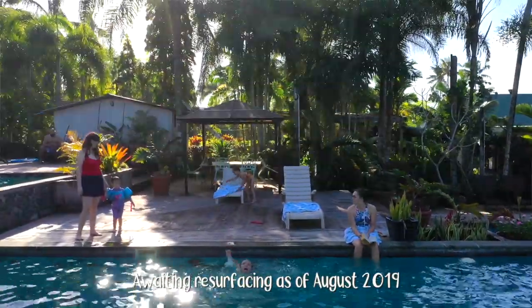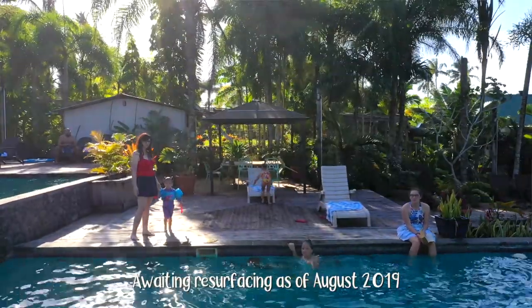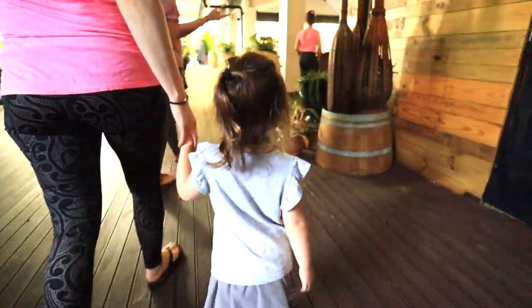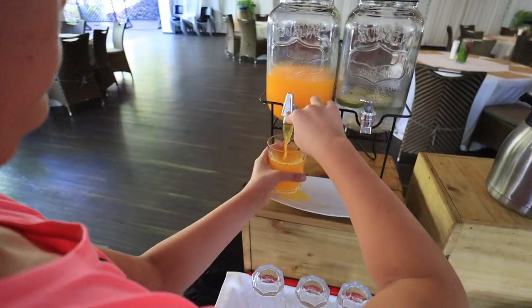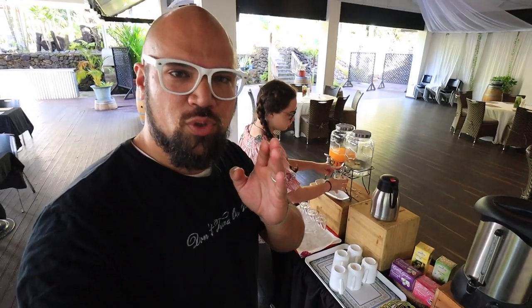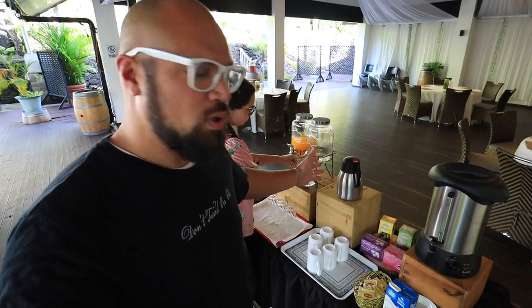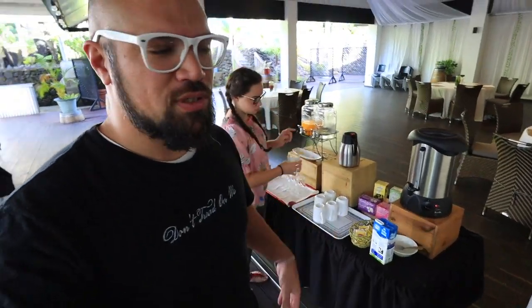As far as meals are concerned, we had breakfast, lunch, and dinner here as well. The breakfast is included in your stay, and it's a breakfast buffet. So that was really, really nice. This is the normal breakfast that they have every morning. Drink station here with some orange juice and water, coffee, tea, milk, normal stuff.